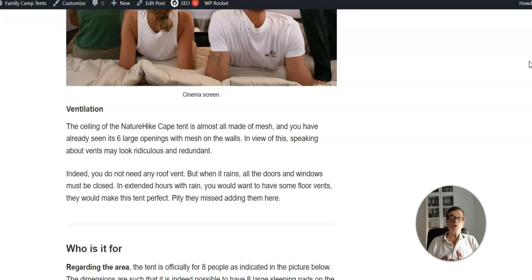When it rains, you have to close everything, windows and doors, and in such situations you would want to have floor vents. It's a pity really that they didn't add one or two low floor vents, because if you are in a situation where you have to keep everything closed, and as you know it can rain for hours, then having such vents would be useful.